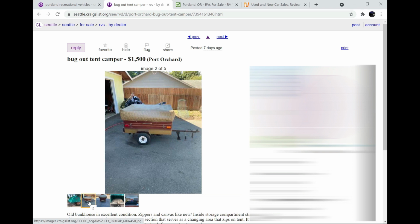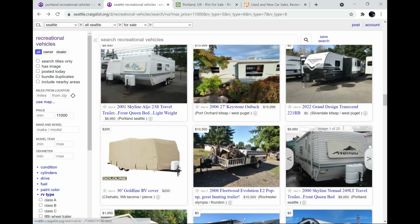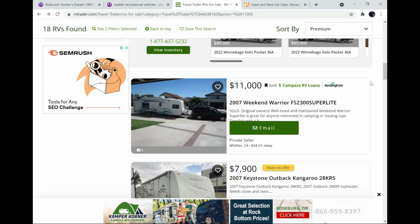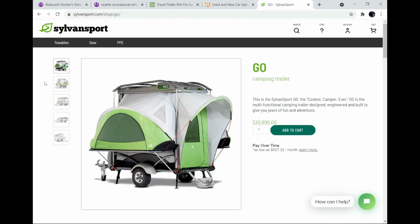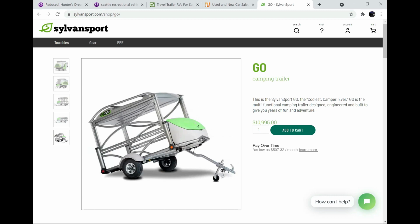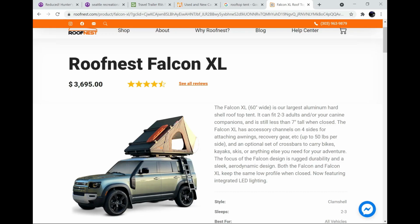Here's an interesting one, and it's only $1,500. Again, quite cozy, but scores low on safe and secure. Here is one that looks like it may go off-road, but it is way out of our budget. I am just not seeing any other options, as this site is searching the entire US. I did come across this solution, but it is $11,000, so we have no money left for a vehicle to pull it. Now, let's shop for a rooftop tent.